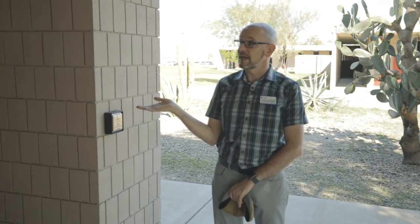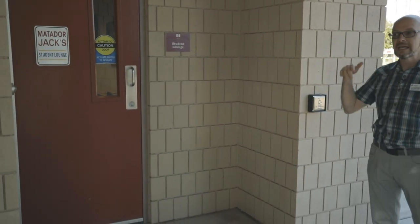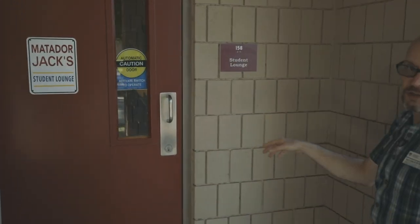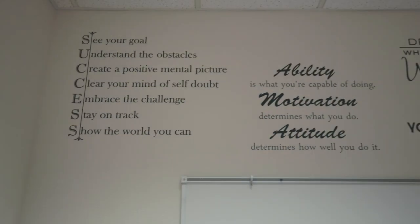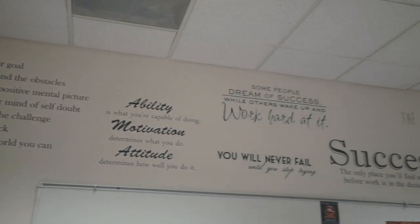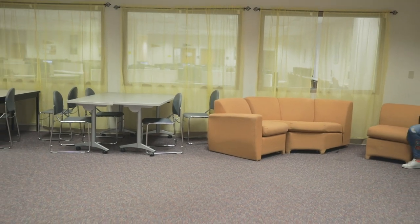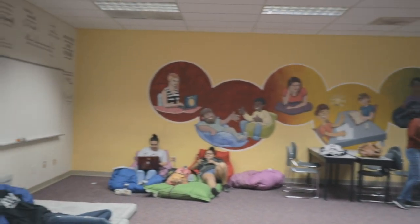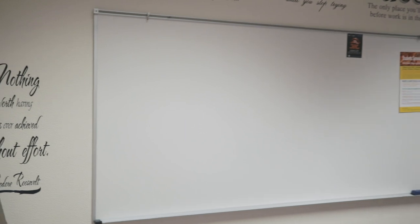Okay, so now we're outside the academic complex. What I'd like to show you now is the Matador Jacks Student Lounge. This lounge opens early in the morning and is open until I think 11 p.m. each night. So this is a free space for students to come and congregate, relax, study, chill, whatever the case may be. This is the inside of the Matador Jacks Student Lounge. As you can see, it's just a place where students can relax, chill, nap, take a break between class. There's writing boards, there's plenty of space to have a study group or, like I said, just relax.